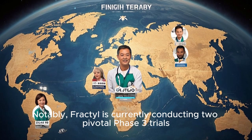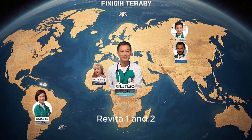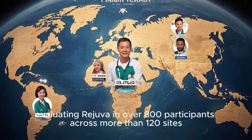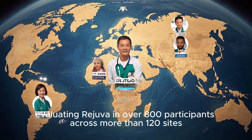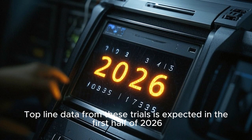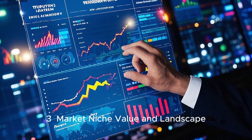Notably, Fractyl is currently conducting two pivotal phase 3 trials, Revita 1 and 2, evaluating Rejuva in over 800 participants across more than 120 sites. Top-line data from these trials is expected in the first half of 2026. 3. Market niche value and landscape.